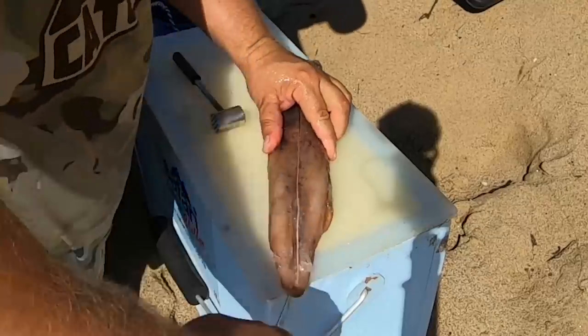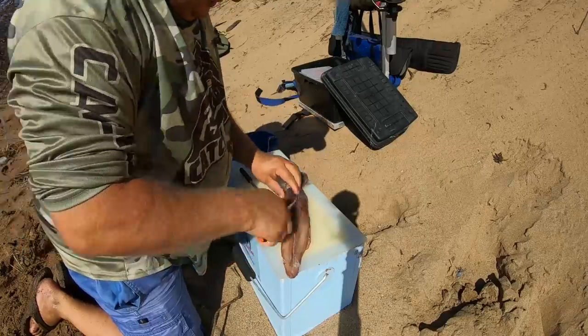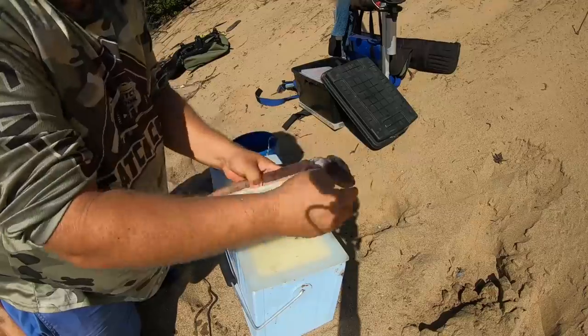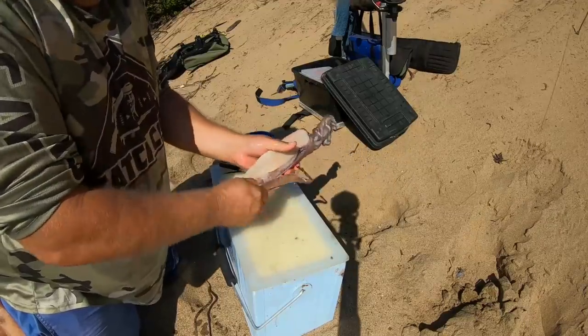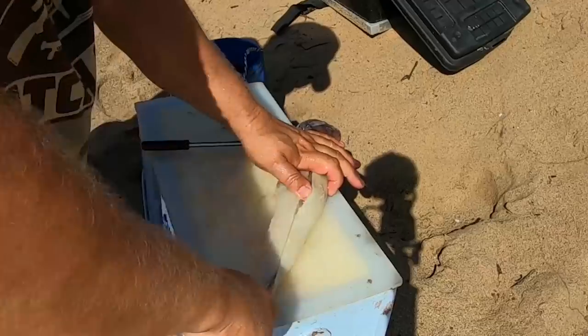I always cut my choco down its back. You can see where the point comes on the front. Cut it down through the cartilage and then split it open. Then I take the skin off. Skin feeds the crabs on the beach. Not much other use for the skin.